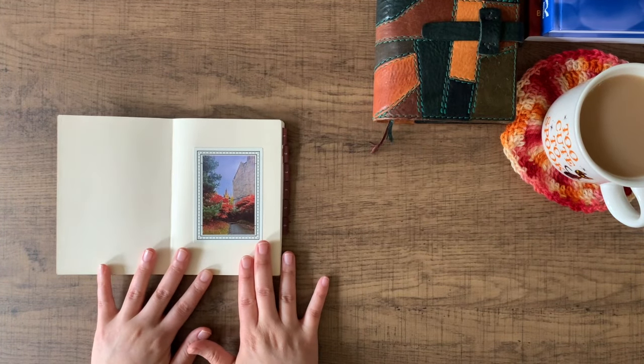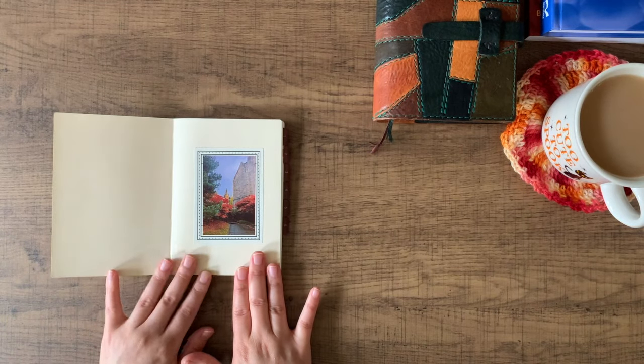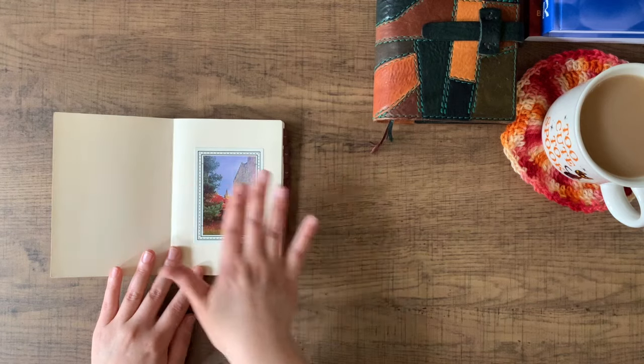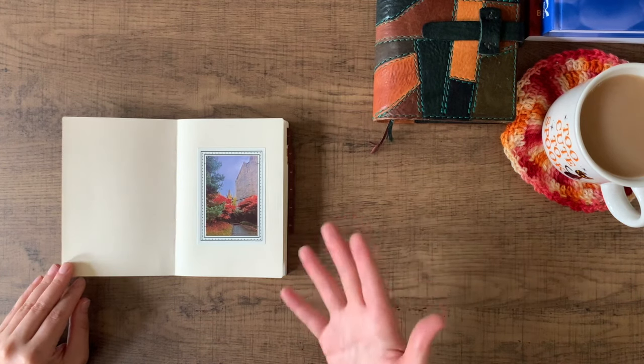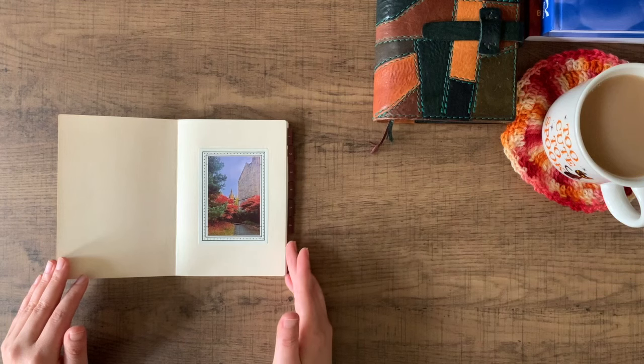And I have here, to open the book, a photo that a new colleague of mine had taken of what is now my new workplace, and I thought it was so beautiful. I wanted it to be a way to welcome me to this new life that I was going to be having.